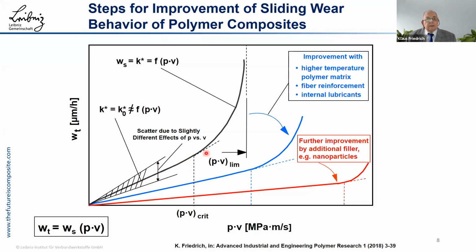But as long as this wear factor is independent of pressure and velocity. But then there comes a point where the curve increases up to infinity at the end. Here, the wear factor is also dependent on the pressure and velocity product.